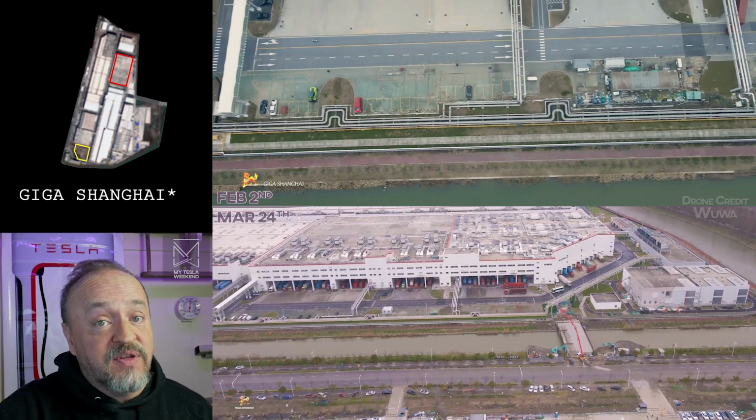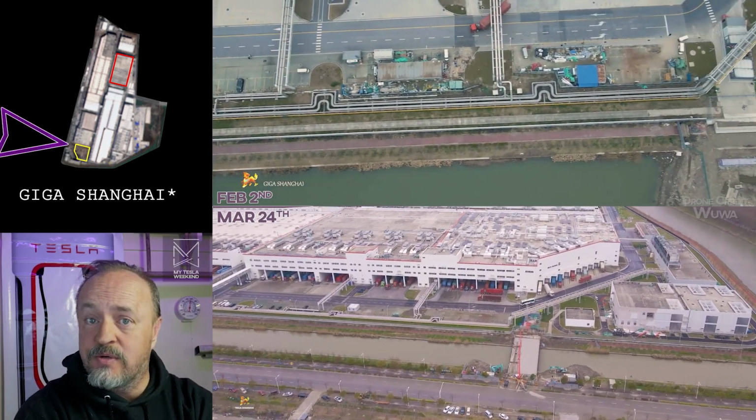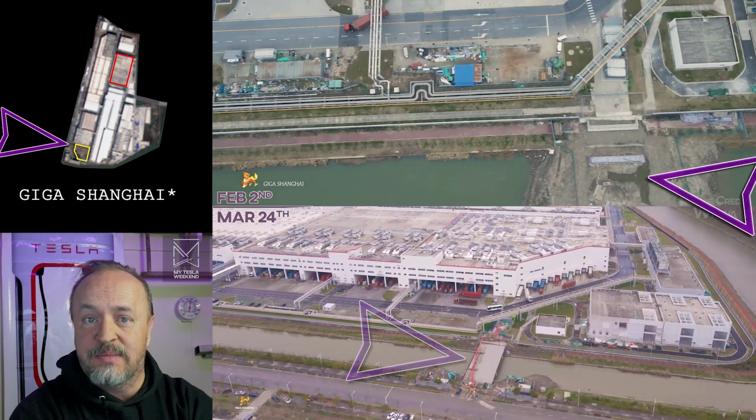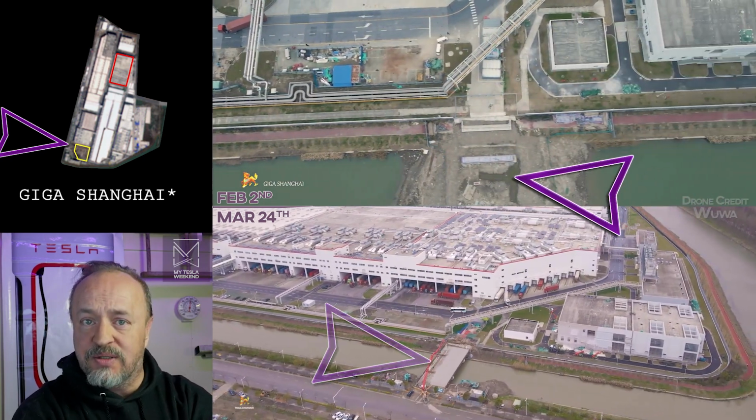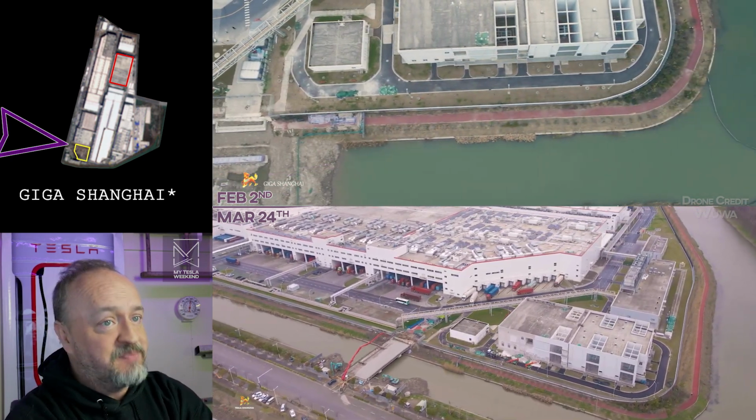Well, there's a lot to cover this month, so let's just get started. In Shanghai, at the southwest corner, there's a bridge that's been underway for some time. It is nearing completion. It's got its deck and it's ready to go. This should be open by our next update.